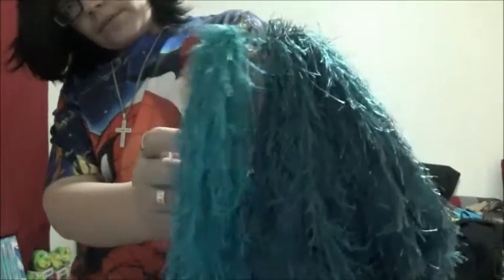Here, I'll put you down real quick. Grab Ava here. So you can kind of tell the difference between both colors. Really loving the way it's coming out. I'm going to work on it here in a little bit, some more. Hopefully I can get at least the hairline done today.